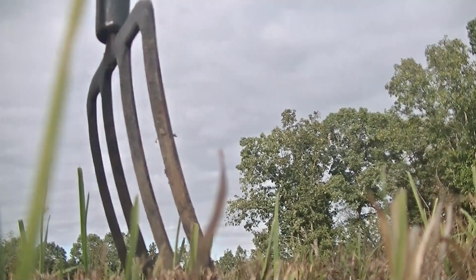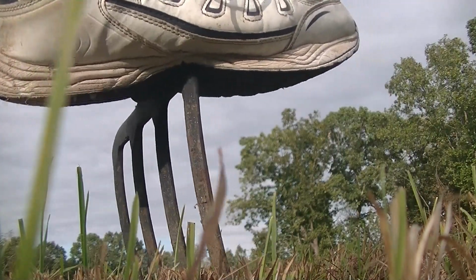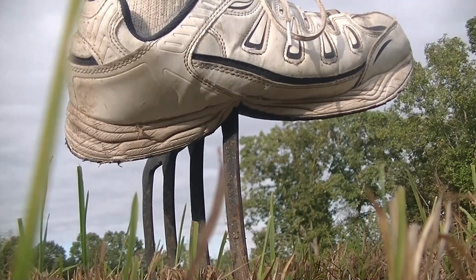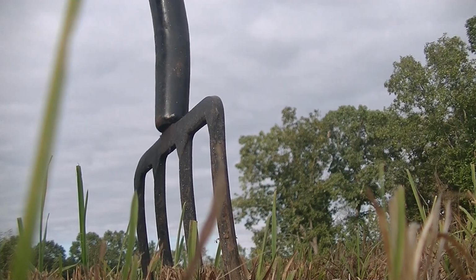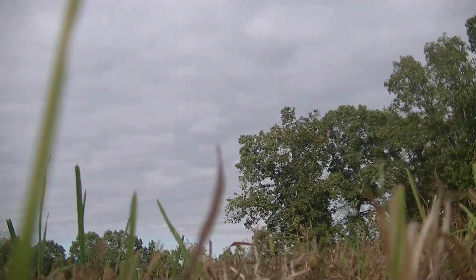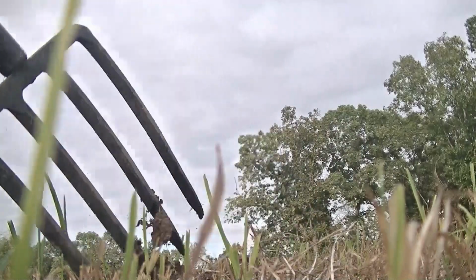This ground is so hard. There's a couple inches. And there's something right there. This right side is hitting something. So I'm going to quit. Pull that plug out, because I'm just in roots and grass. Try to be gentle about it.